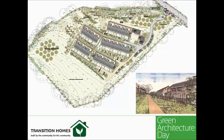The terraces face south-southwest, with glazed solar spaces, solar panels on the roofs. And as you enter the site from the top, the first thing that you come to is the community building, and also a plant room for a district biomass heating system, which will be fuelled by locally sourced wood chip. And next to the community building, there's a village green with a play area, and there's also a shared laundry.